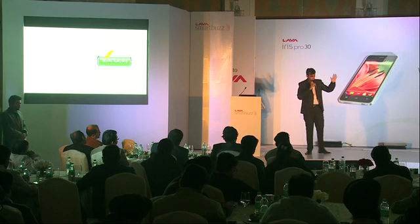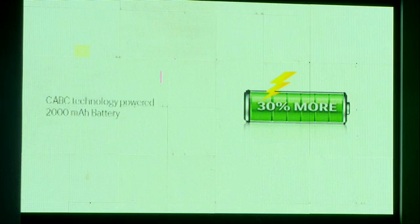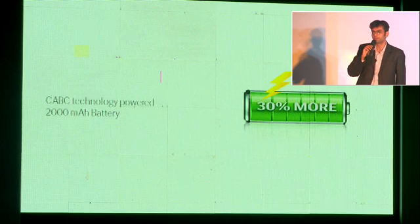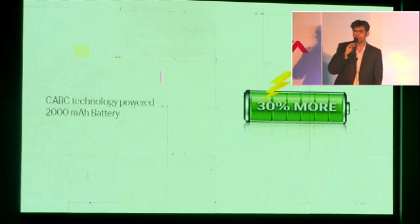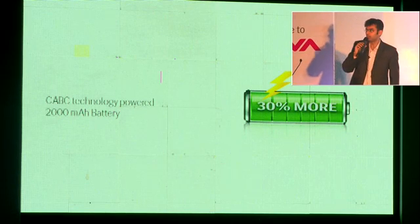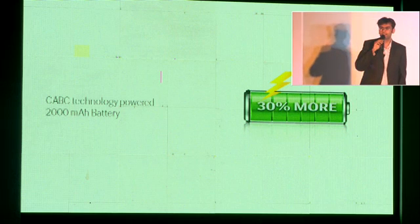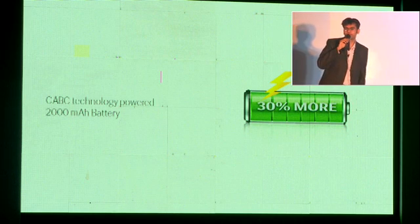So to show a darker display, we dim the backlight at the back instead of controlling it by the filter. This is a special technology used inside the display that finally achieves, on the output testing, 30% more battery life than we would have had if we hadn't used this technology.